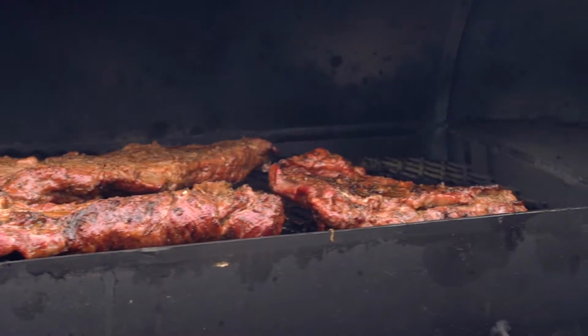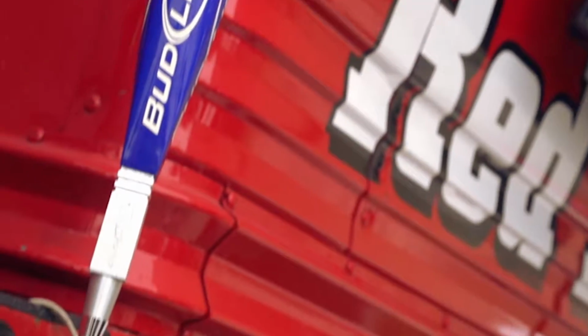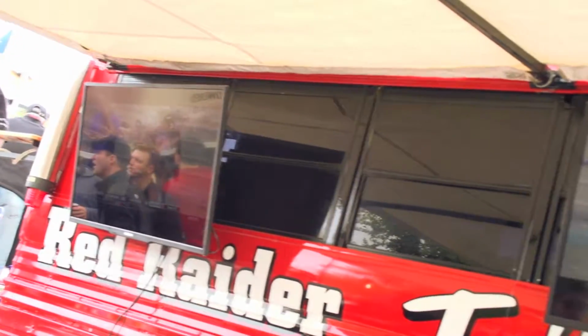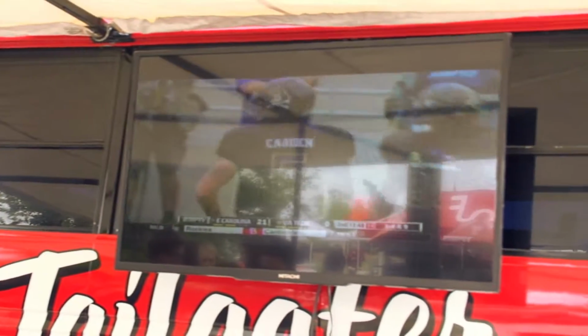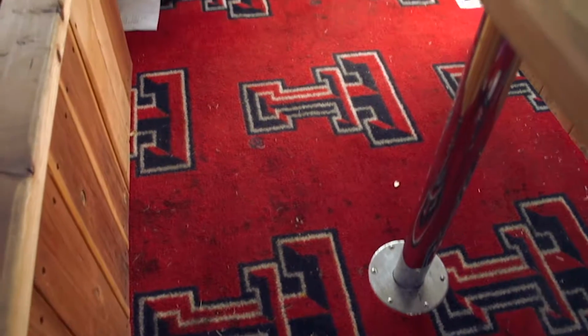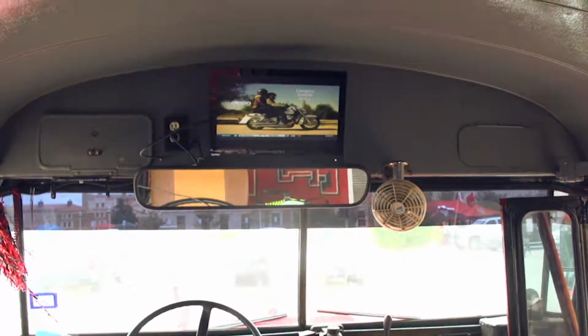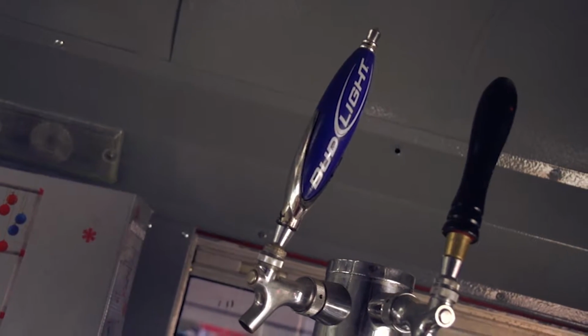Every game's a little different with the food. Today we're doing fajitas. We got the beer taps here, two TVs hanging on the bus, and we have one inside. What we've done inside the bus is just made it comfortable where everybody could sit in here if it's a little cold outside. We got the stereo and TV in here. You don't have to go outside to watch TV. You don't have to go outside to get a beer either.